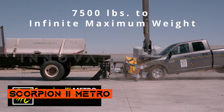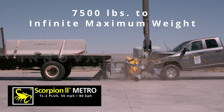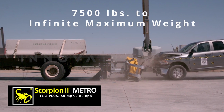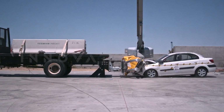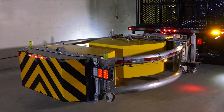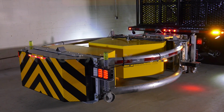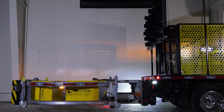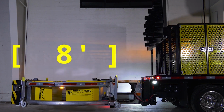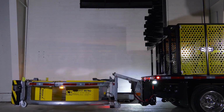Number 9. Scorpion 2 Crash Prevention for Utility Truck. The Scorpion 2 system mounted on a utility truck significantly reduces damage caused by rear-end collision with the core of multiple honeycombs. It absorbs impact energy and guides the vehicle sideways. Effective at speeds up to 80 km per hour, Scorpion 2 offers enhanced safety and protection, making it the shortest model on the market.